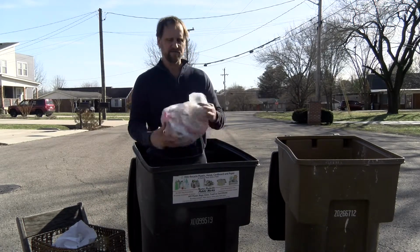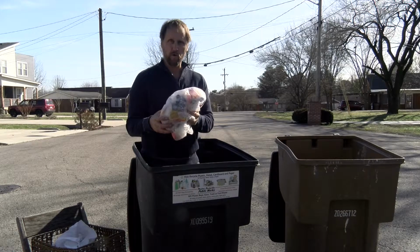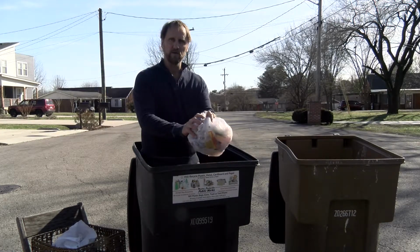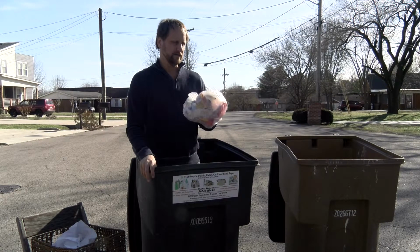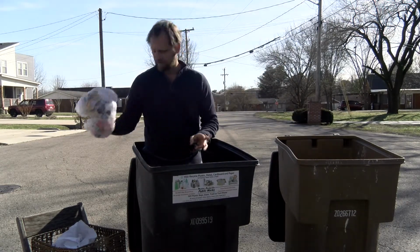This is called plastic film. Grocery bags, you can take them to the retailer like Kroger, Walmart, Publix. They all have a place where you can put them in and they do get recycled, but they do not go in the cart. They cannot go in the recycling cart. They contaminate the whole system at the recycling center. So either landfill, or I'm going to take mine back to the retailer or a convenience center.